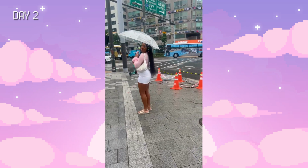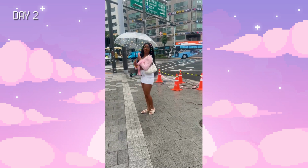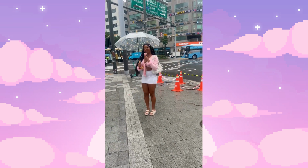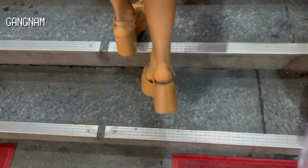So this is my outfit. It might not be the most conservative outfit, but I'm sorry, I'm just unapologetically me. I don't know what else to say. I liked my outfit, so hopefully other people like it too.